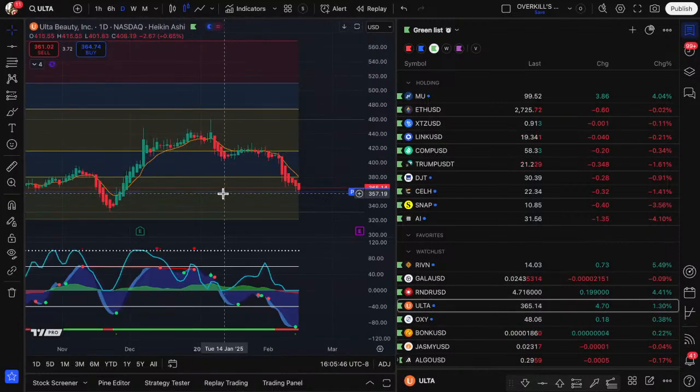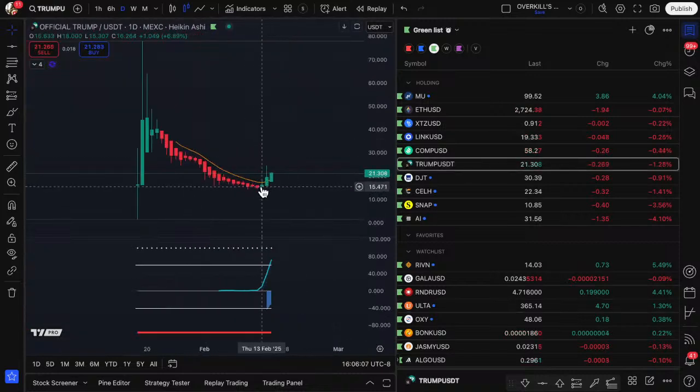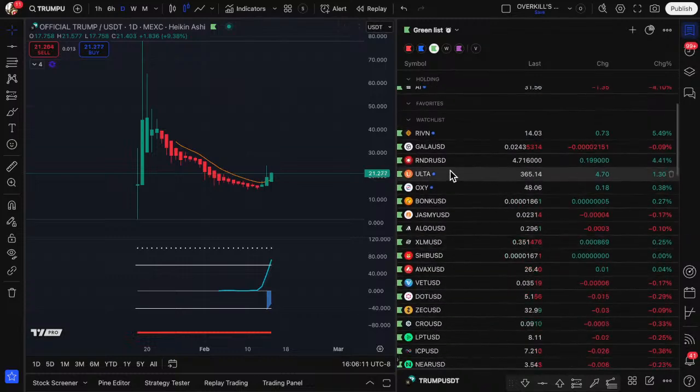Oh, we got Ulta. I believe Stephanie dropped that Ulta was being bought up by, I think, Warren Buffett. Warren Buffett bought more shares. That was posted over in the Discord. And this thing's just continuing to sell off. So what I want to see on Ulta here is a green candle, like we got on Trump, right? We got that first green candle on Trump there. That's what I want to see. That's where I want to take my entry on Ulta.